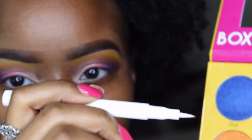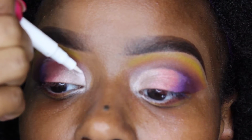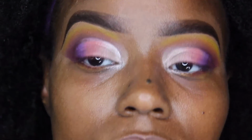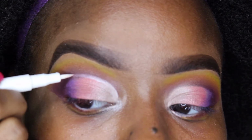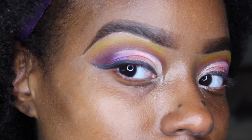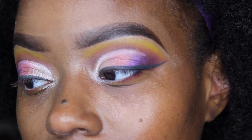So I wanted to add a thin line of shimmer right at the point where the cut crease starts, but I didn't have any liquid glitter eyeliner, so I tried using this white liquid eyeliner pen and sort of just rubbed it around in the white from the Box of Crayons palette because it's a shimmery white. It didn't quite work out. I didn't get the nice crisp line I was looking for, but it was kind of close.